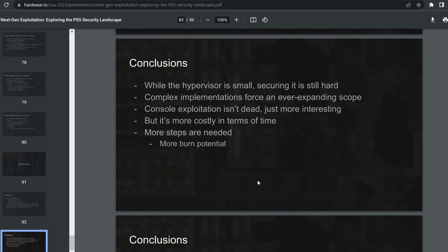It's going to require more exotic ways of exploiting it, essentially, compared to the PS4, and that's going to require more time and research by these exploit developers. Well, they'll have to put in a lot more effort in order to be able to do it. Hence why we haven't had the exploit yet, even though we're a couple of years into the PS5's life cycle.